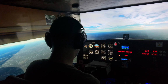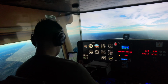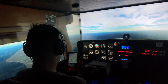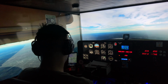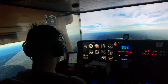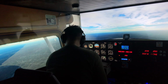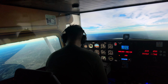Altimeter 3058. This is good. Oil temp, pressure, vacuum, and amps are all good. Engine temperature seems low. I don't know why I never hit that thing up. So I-67 is the airport we are going to.